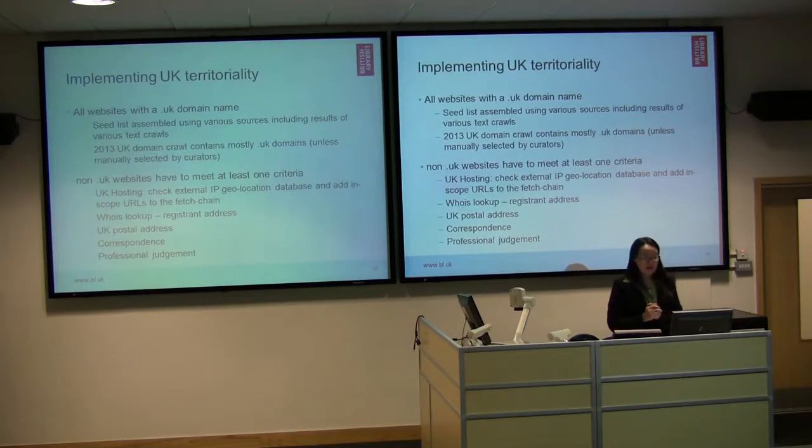Recently, we also added the WHOIS lookup. Unfortunately, we haven't found a web-based service where we can query at scale. So we can do the automatic check in the background, but there are limitations as to how many lookups you can do. So I think it's a bit semi-automated. We look specifically at the registrant's address. If it's based in the UK, then that website or that domain is in scope.